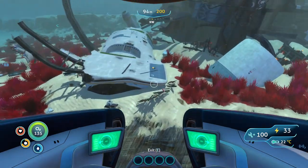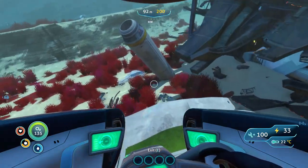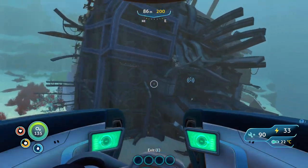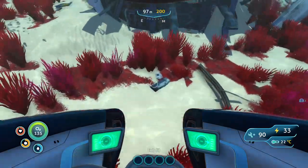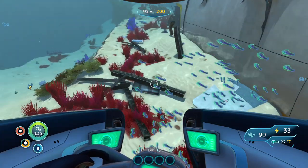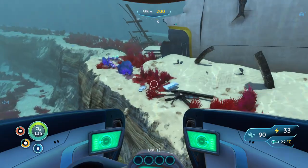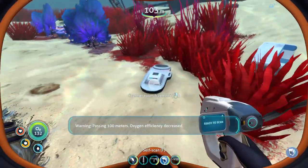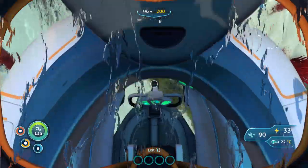Kind of want to get to that other life pod. Have we been here already? I almost want to say we've been here already. It looks like we have, because there's almost nothing outside this wreck unless all the stuff to find is actually inside. What do we have here? What are you? 100 meters. Scanner room fragment. We've already done that. So, scanner room is a thing.